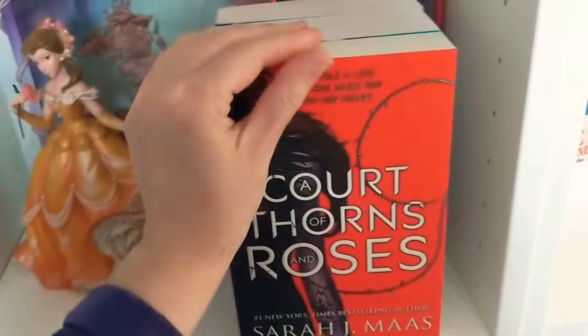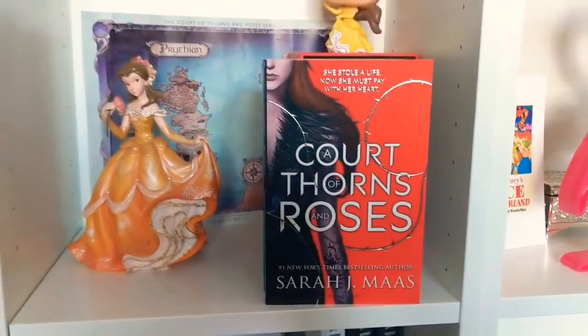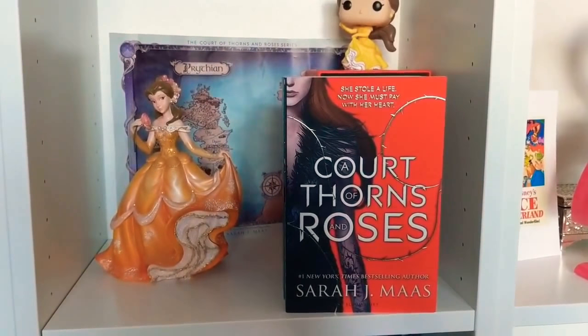I need to reread these books again before May so that I can remember every single detail. And also, it's great to reread a book that is really cool anyway. So yeah, that's my Beauty and the Beast / Court of Thorns and Roses shelf.